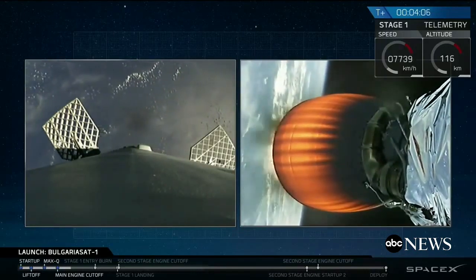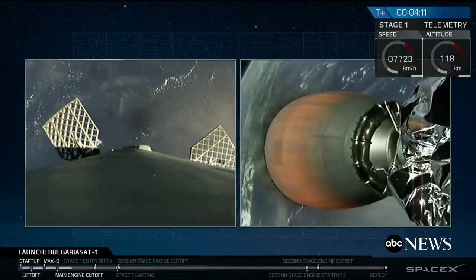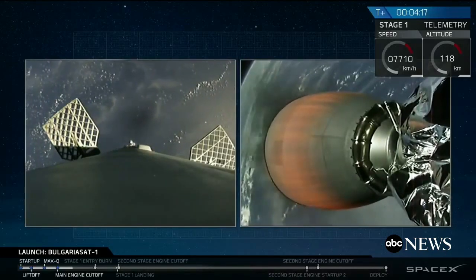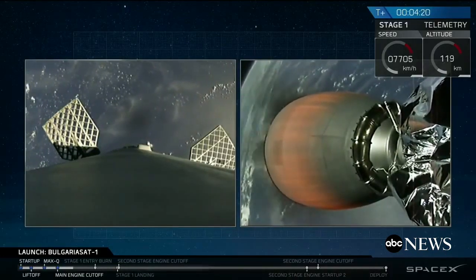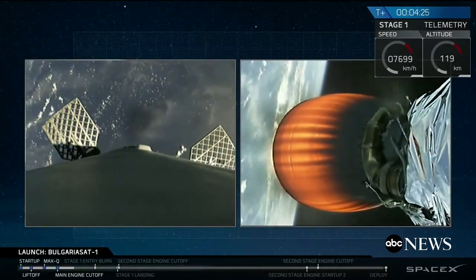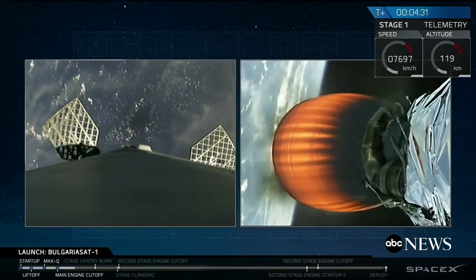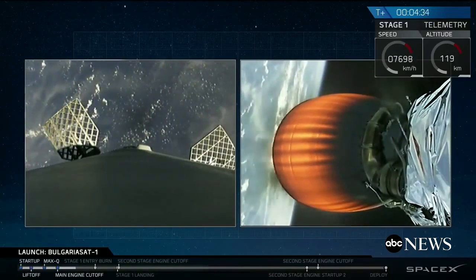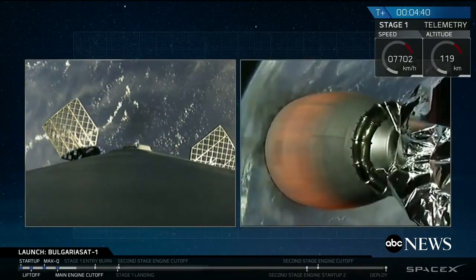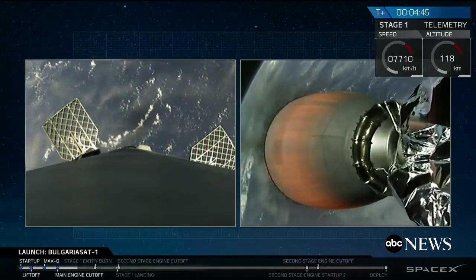On the left side of your screen, you are seeing an image from the top of our first stage. You see 2 grid fins in the sides of that image. We use those grid fins to guide the stage through the atmosphere to the drone ship. Now those grid fins do look small, but they are about 5 feet long, about 4 feet wide. So they're rather large as we use them to guide ourselves back.